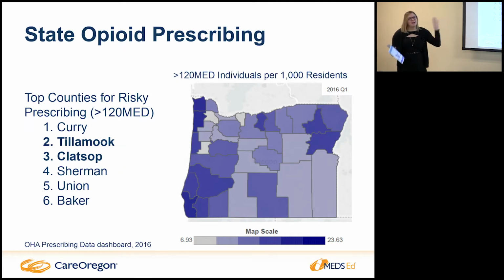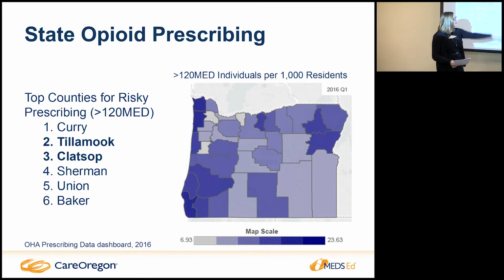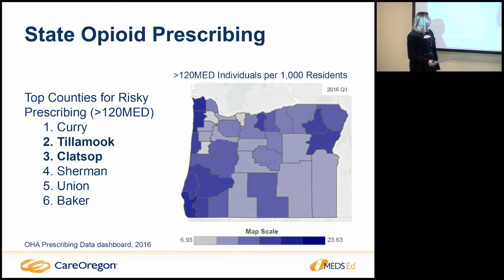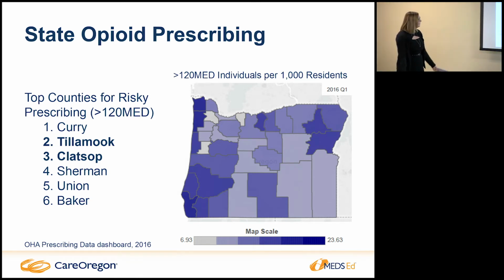So now that we kind of understand the epidemic, we're going to take a look at what is the current state in Oregon. This shows us the number of individuals with greater than 120 MEDs getting prescribed across the state. We see it's a problem across the state, but especially on our coast, we see an increased prescribing of those risky doses. And Tillamook and Clatsop County, where Columbia Pacific is, are in the top 5 right there on the coast. So it's a big issue all the way across the whole state.